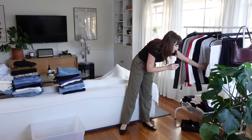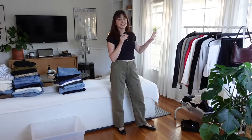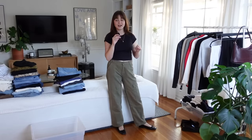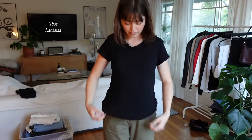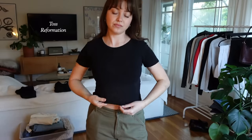I'm torn. Now, all of my basic tees are under here, but I am losing daylight fast, so I might just have to try these on as fast as possible and do some voiceover or just a quick yes or no. I have way too many t-shirts and a lot of them are similar, so I'm just gonna show which ones I'm keeping and which ones I'm getting rid of because a lot of these were just stretched or worn out, and you do have to buy new basics every couple years just to keep them looking fresh.